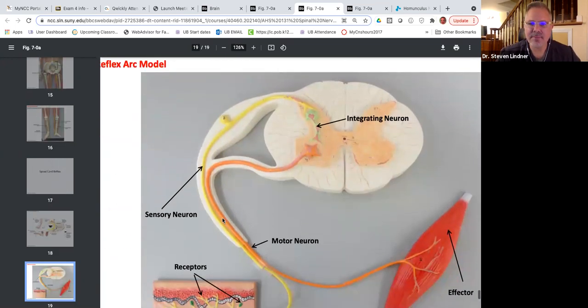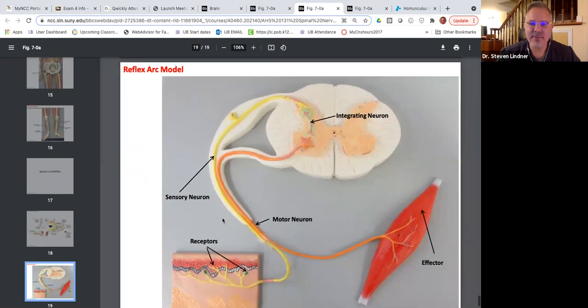So when we look at a plaque that has the different components of a reflex arc, something's going to touch the skin, it's going to stimulate a receptor. Then we have the yellow nerve, which is the sensory neuron. It's going to relay it to an interneuron. They call it an integrating neuron, but really the term should be interneuron. That's the third part. The fourth part is the motor neuron. And the motor neuron will finally end up at the effector. In this case, the effector is the muscle, but it is an effector.